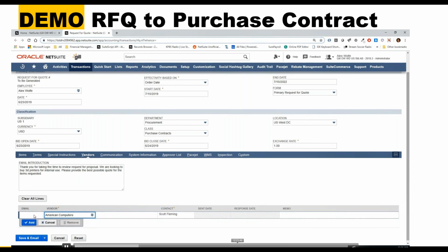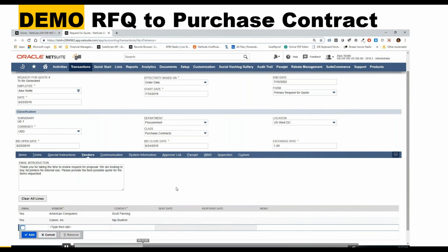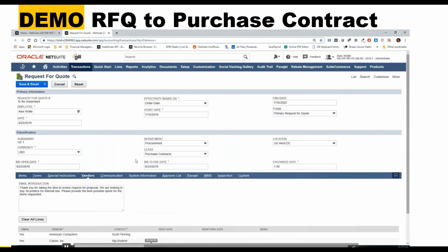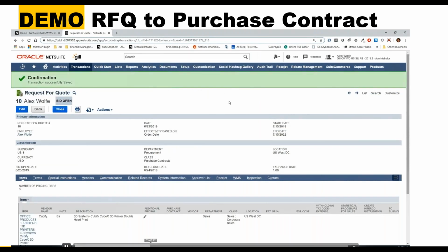And we'll speed this up. So I have two vendors, and notice the contact information got included as well. Now I can save and email this to my vendors. And notice there's a message here that says that if you send this, there are certain fields that will be blocked and you won't be able to change them. Again, that's security that NetSuite enforces for you. Okay. So the next step is essentially the email that's sent out to the vendors.